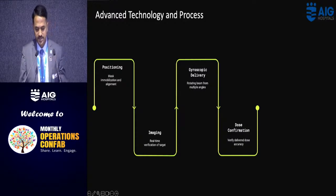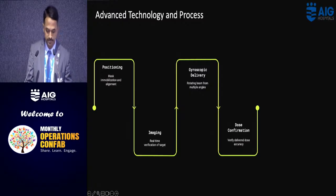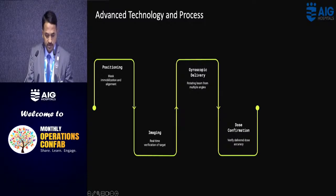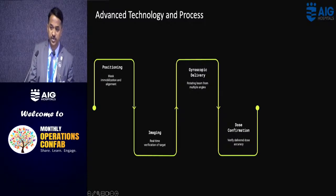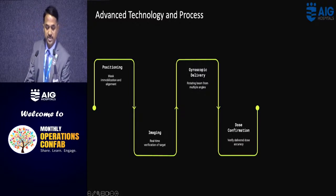There are 4 stages in which the treatment is provided using ZAPEX. First is positioning. Once the patient gets onto the machine, the mask is fixed and aligned. Next step is imaging, where real-time CT verifies the exact location of the target. Then comes gyroscopic delivery, where the machine rotates around the patient and provides the radiation beam from multiple angles. Lastly, dose confirmation. It verifies that the planned dose is delivered accurately to the desired location.